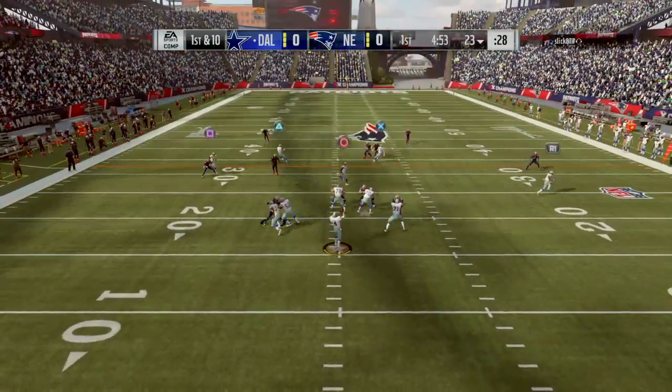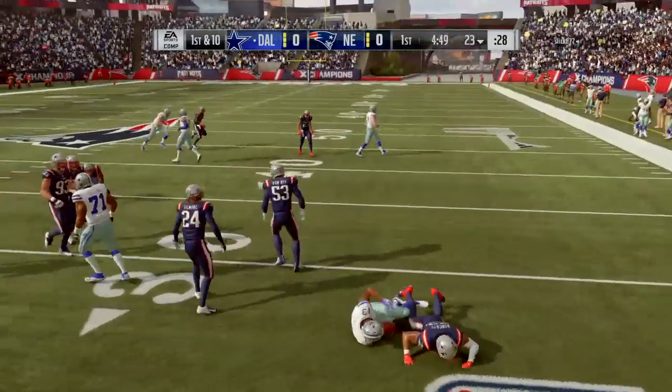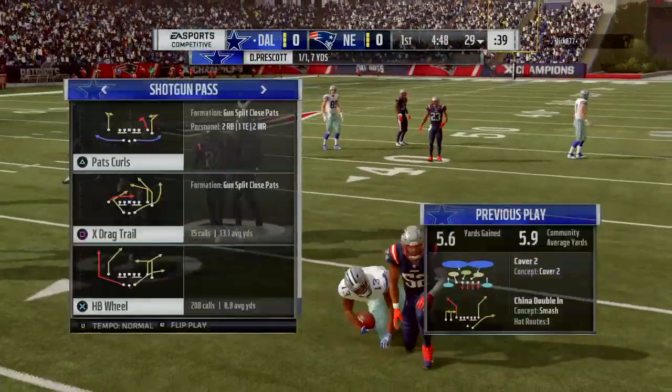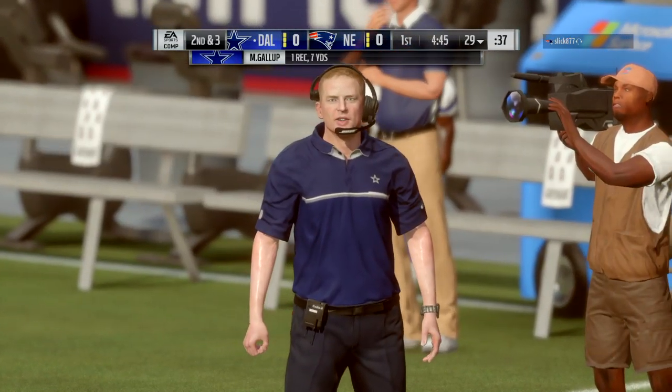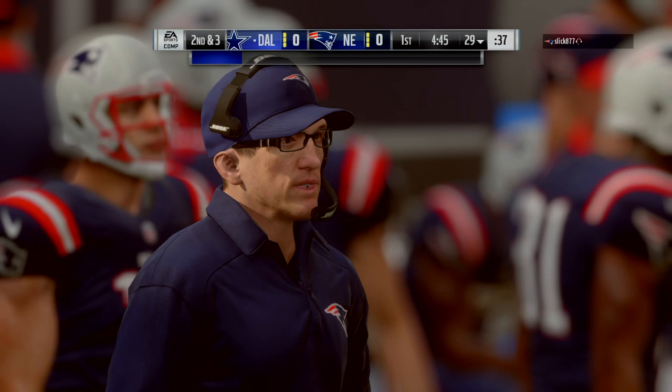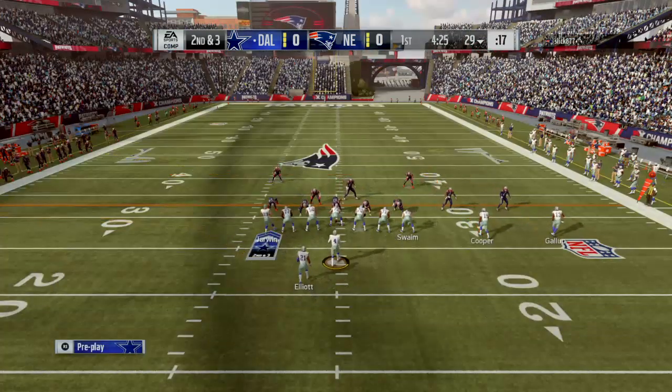On 1st and 10, Prescott. That's into the hands of Gallup over the middle. Takes us up just short of the 30, but he was able to avoid that earlier tackle. Nice move. 7 yards, the pickup on the pitch and catch. Able to get 7 on that first down pass play. 2nd and 3.